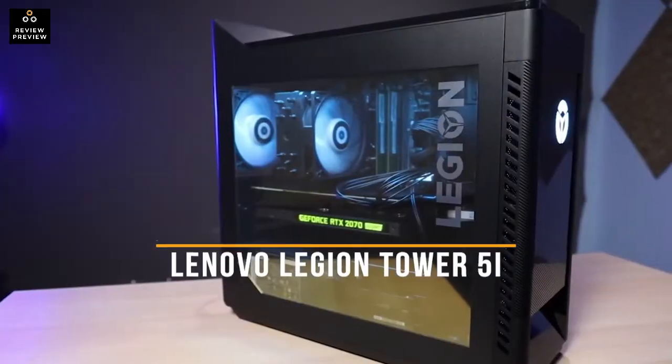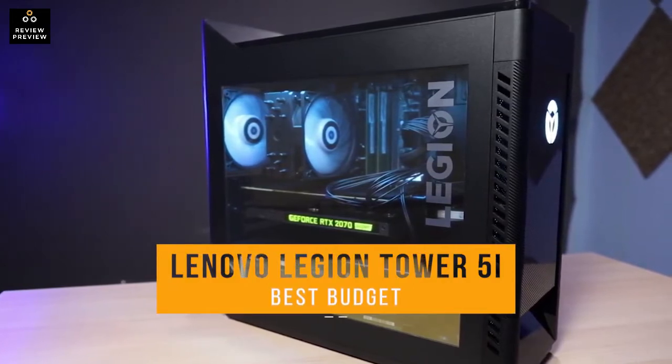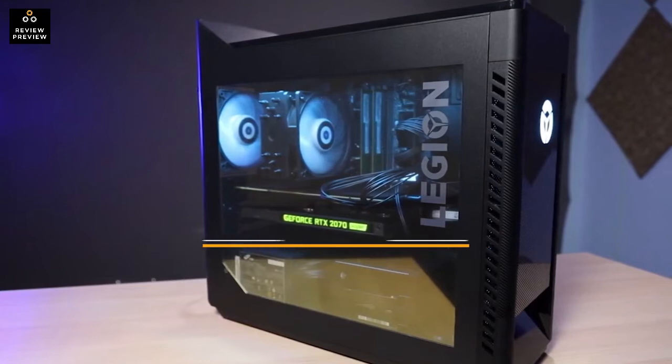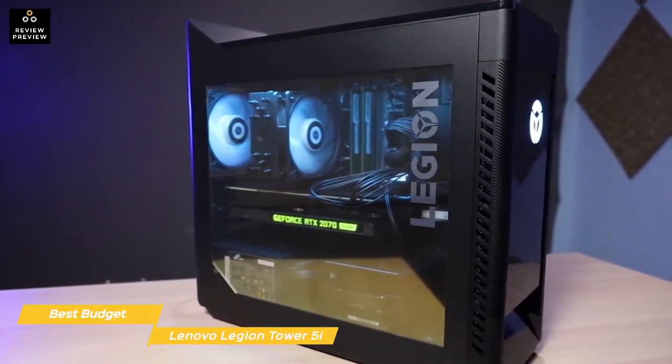First up, the Lenovo Legion Tower 5i. The Lenovo Legion Tower 5i is an affordable, capable, and upgradable gaming PC that excels at 1080p gaming and offers a lot of value for the money.